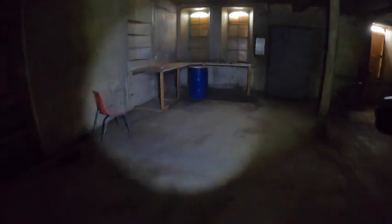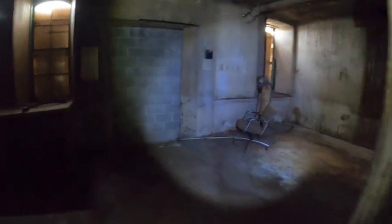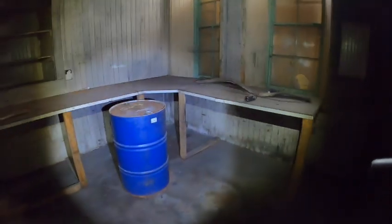Yeah. This is a cement floor. Some built-in cabinetry here. Nice. And we got a drum down here, guys. Let's see if we can identify this drum. Got a drop bulb right here on the floor. What do we have here?